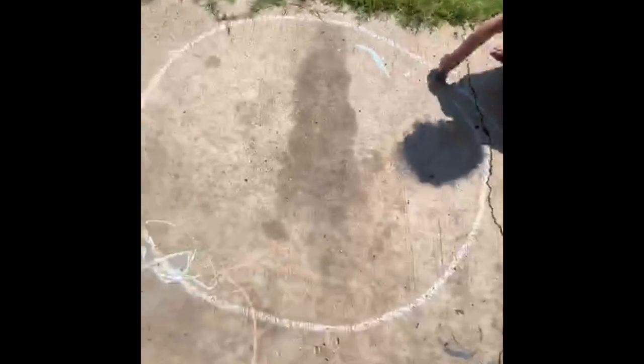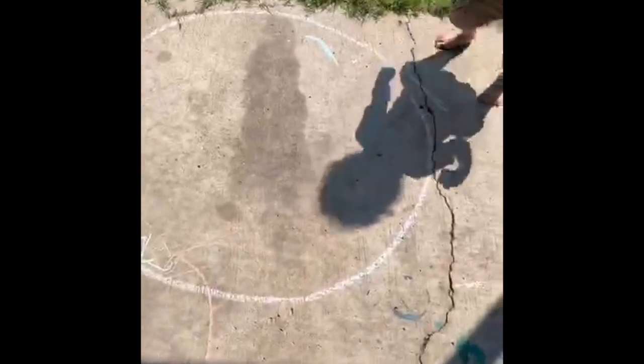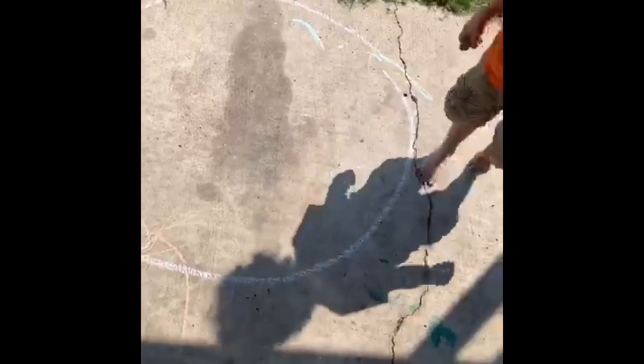So first, I want you to draw a big circle. Now you can give your student a piece of chalk, and you can have them hold the chalk on the ground, and then spin in a circle holding the chalk until they reach the other end of their circle. And then they'll have a big circle shape just like them.